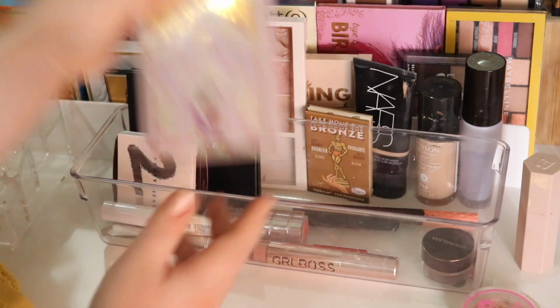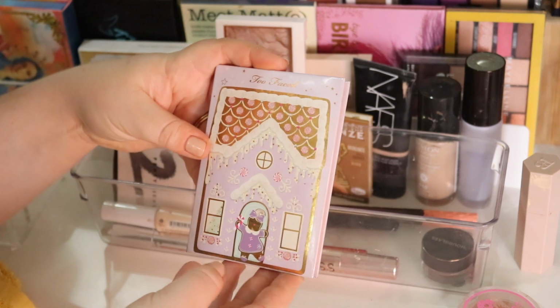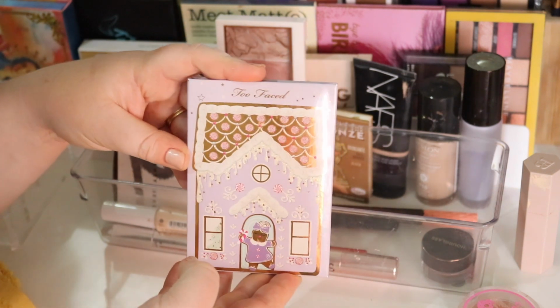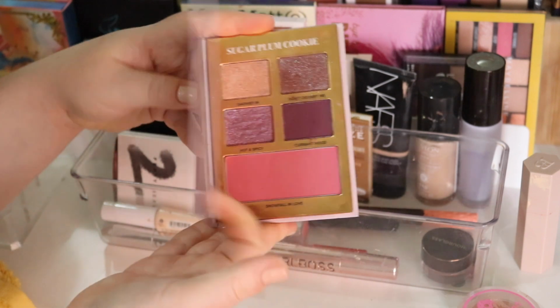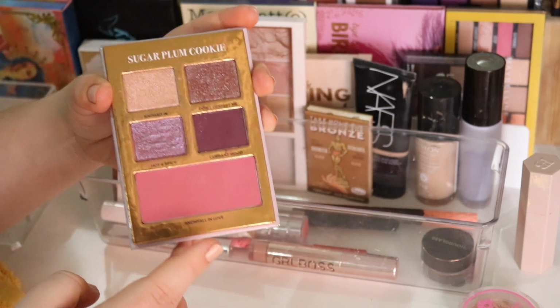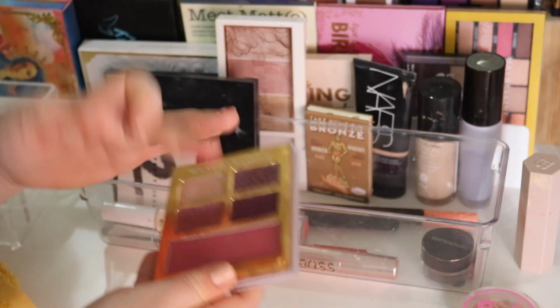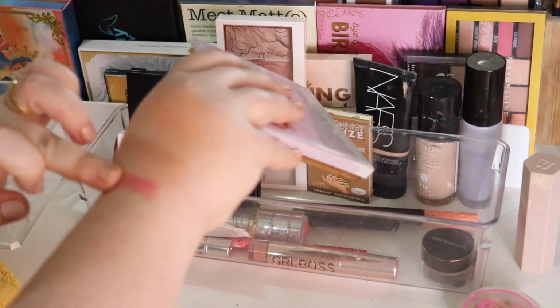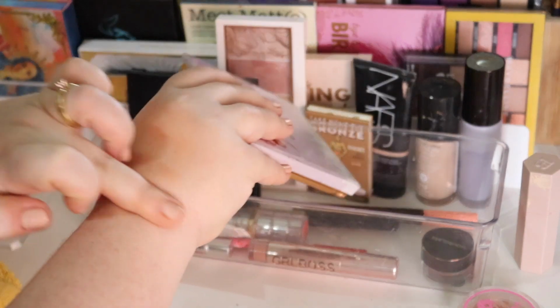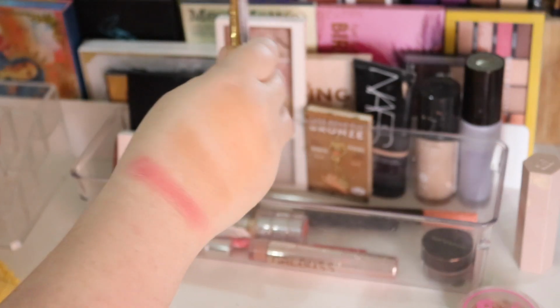Next I'll show you my face palette. So this is from I think 2019 holiday collection from Too Faced. And we've got this gorgeous, very high pigment blush. Very high pigment. I mean, I just did a touch with my brush and that was enough.